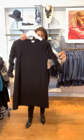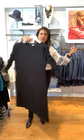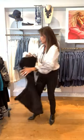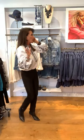You can make it a three-quarter, a long sleeve. You could almost make it right up to the elbow. And just such a great little black dress. Everybody's got to have a new little black dress. What do you ladies think of this? Yay! Everybody's loving this little black dress. Okay, so moving on here.